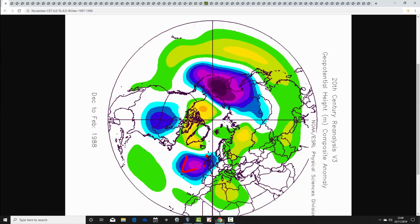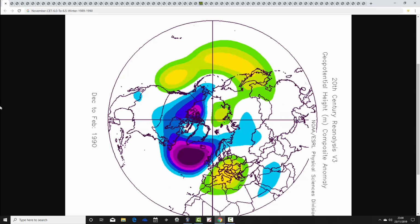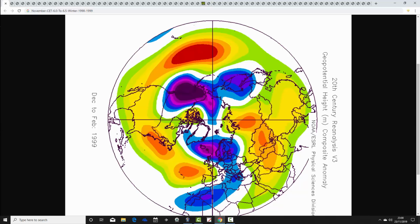Quite a big gap to 1987-1988, which is a wet and mild winter as we bring in the winds from the Atlantic. We've got 1989-1990, which is another very mild and wet winter. There's a trilogy of really mild winters in the late 1980s, starting with 87-88 and finishing with 89-90. So that's another very mild and wet winter.